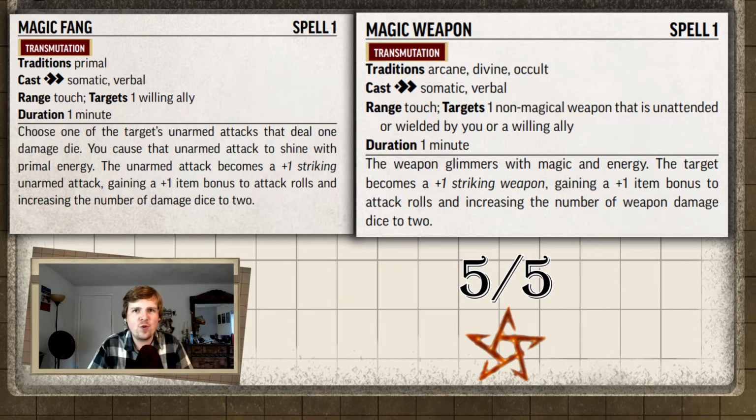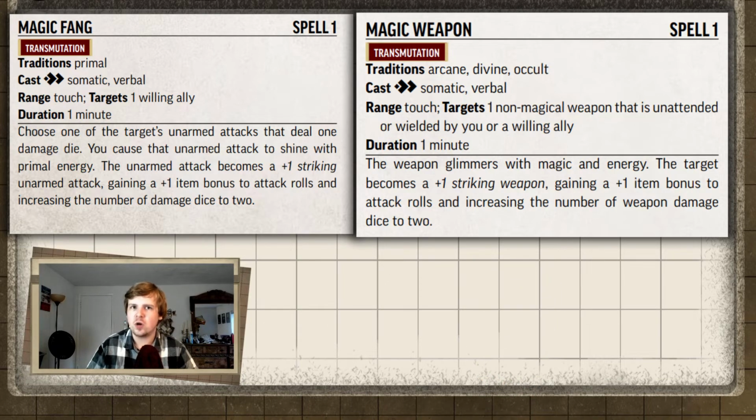To be able to use a level 1 spell slot to give yourself or an ally the effects of 2 runes, one of which isn't supposed to be available till level 5 characters, to be able to use that at level 1 is so good. Now, Magic Weapon specifically says it cannot target magical weapons, so it has to be a completely normal, mundane weapon to enchant it. Magic Fang doesn't say anything about that, so I'm gonna give them both 5 out of 5 stars, like I said, but Magic Fang is technically a little more useful, though I don't know how often you'll find a magic natural weapon.